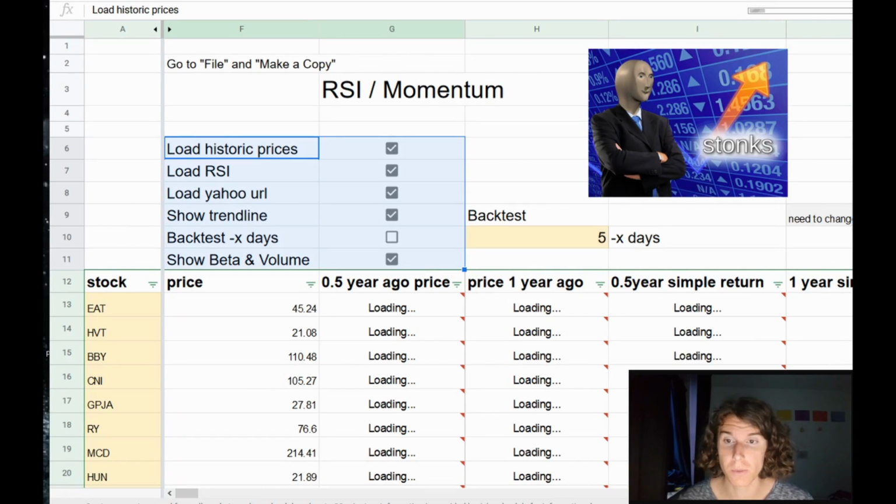Here you see all of the boxes that you can check if you want different results, and ideally you just check the boxes that you currently work on. And the first one is load historic prices.